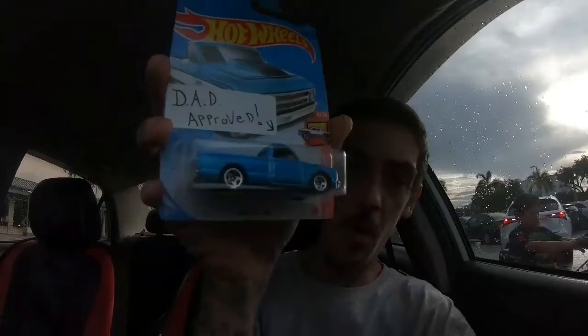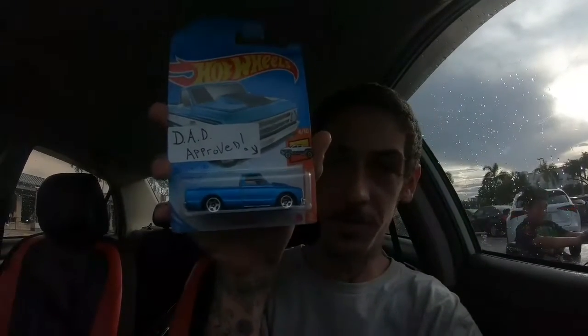Today, we're going to do something special. We're going to go inside this Target over here in the Aventura area. If y'all know where it's at, you know where to go find it. And we're going to go play in the custom I made just for you guys.